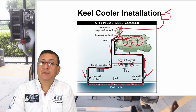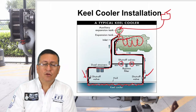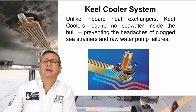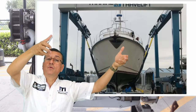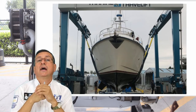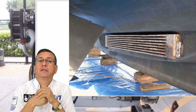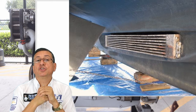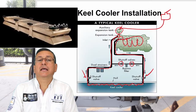All right, you need to flush the system, and normally the problem is outside. Normally the crack is here in this element, outside. It's located here. In that case, what is the procedure? The procedure is to take the boat out of the water. You need to go to the marina, leave the boat and put the boat outside of the water, and check the cooler, the radiator. Remove the radiator and send that radiator to the machine shop in order to pressurize the radiator and verify where the crack is in that element.